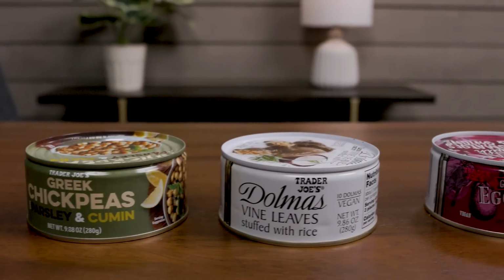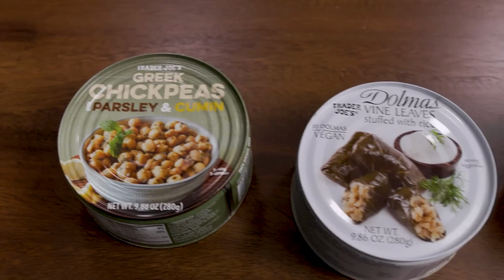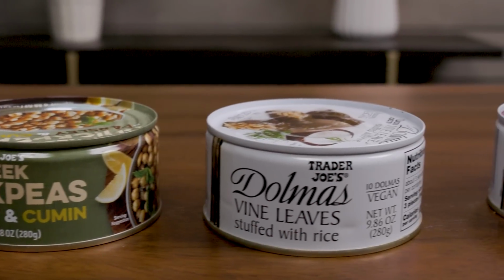All right, so we got our high-end plates here, which I think we're going to use paper plates from now on. So I have Greek chickpeas with parsley and cumin, Grecian-style eggplant with tomatoes and onions. I could just tell this is going to be good. And these are nice. They open up, so you don't have to use a can opener. No need for a can opener, my most loathed appliance. Yes, right? And then dolmas, or Greek stuffed grape leaves. I can't wait to try these.